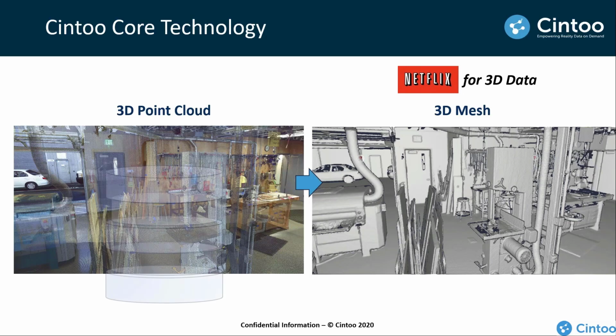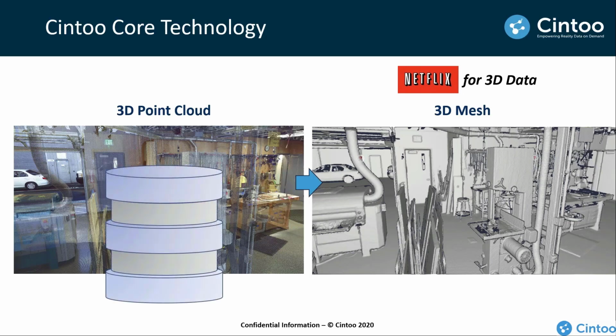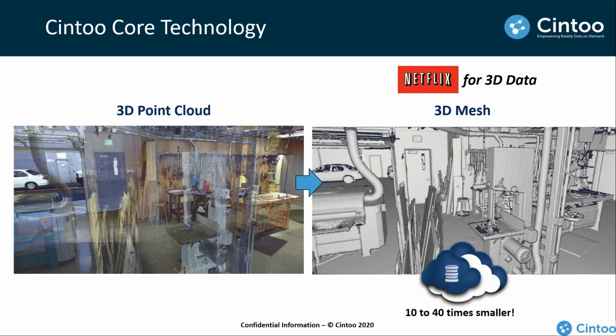By performing this point cloud to mesh transformation, we will also make the data much smaller. We will reduce the size of the data by a ratio of 10 to 40 times. Let's say you start a project with 100 gigabytes of source point cloud data. Your upload to the cloud after transformation is only 1 to 5 gigabytes of data.